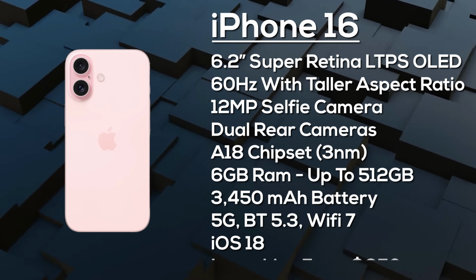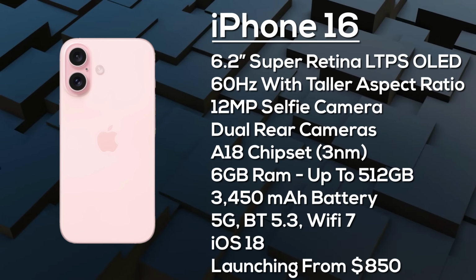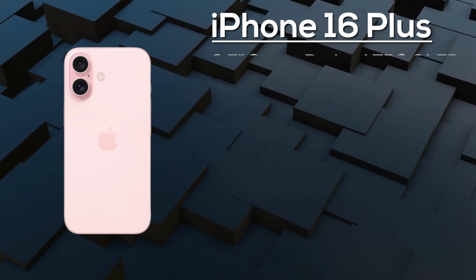Now, it will of course ship with iOS 18 and is expected to launch from around $850 in September 2024. Now, next up, we've got the iPhone 16 Plus.